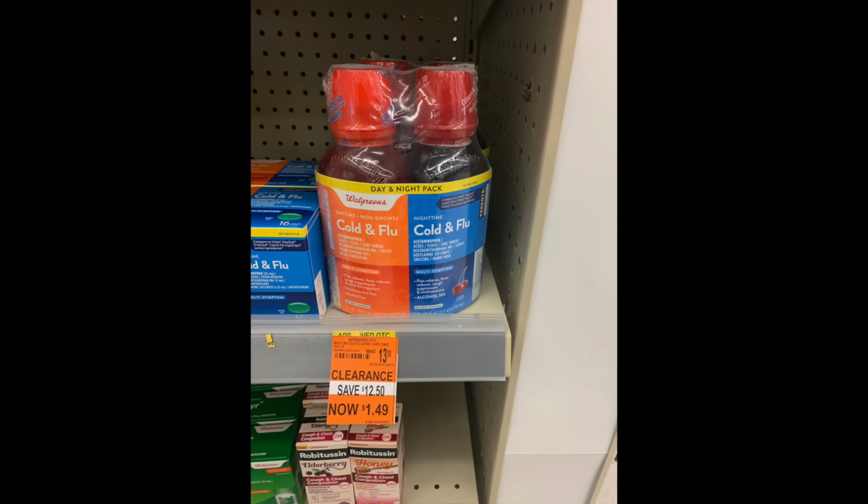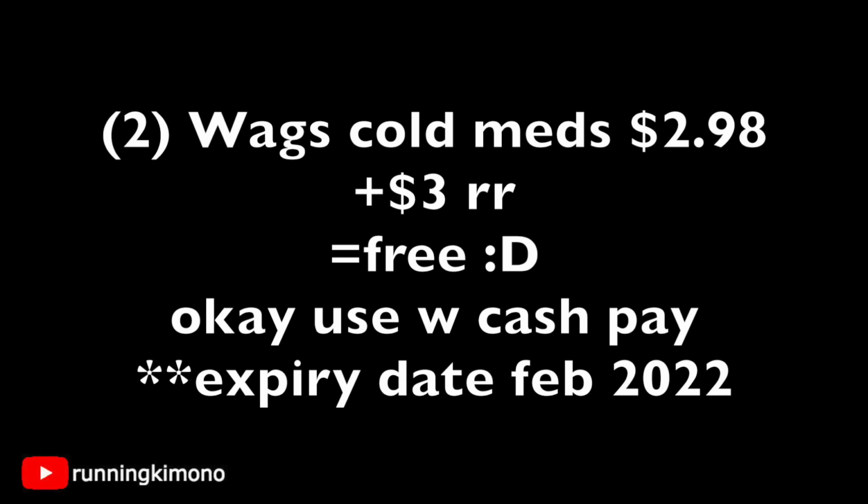So why I didn't buy these is because they had such a quick expiry date, but maybe your store won't have such a quick expiry date. Clearance is always your mileage may vary as well, but grabbing 2 of them, that would be $2.98. Getting back a $3 register reward, it's free. And if you wish to use Walgreens cash to earn this register reward, that's fine.